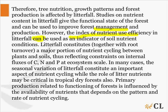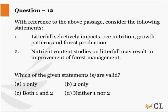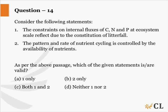Okay, so it's a major portion of nutrient cycling, right? But the question is, the constraint on internal fluxes of C, N and P at ecosystem scale reflects due to constitution of litter fall, right? So what I'm trying to say is that there is an internal flux of carbon, nitrogen and phosphorus, and it reflects due to the constitution of litter fall, which is there.